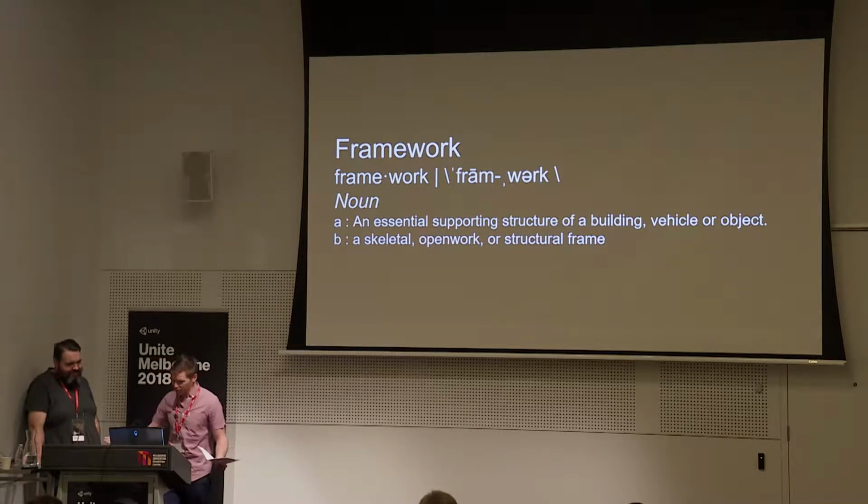So the definition of a framework is an essential supporting structure of a building, vehicle or object. And in our case, we refer to framework as the thing that we build inside the Unity editor that helps the content creators actually push content out.